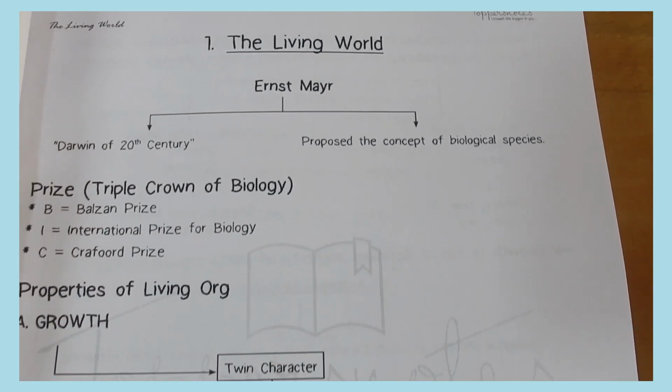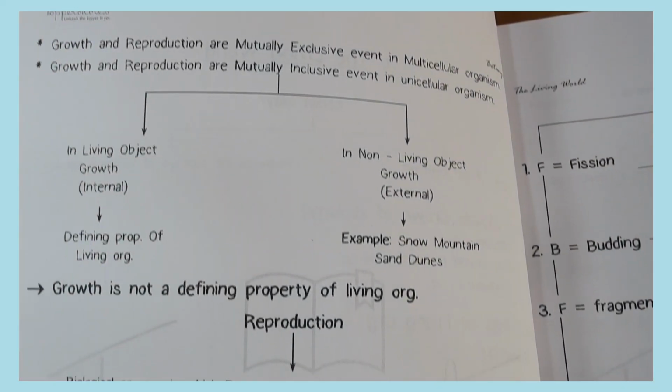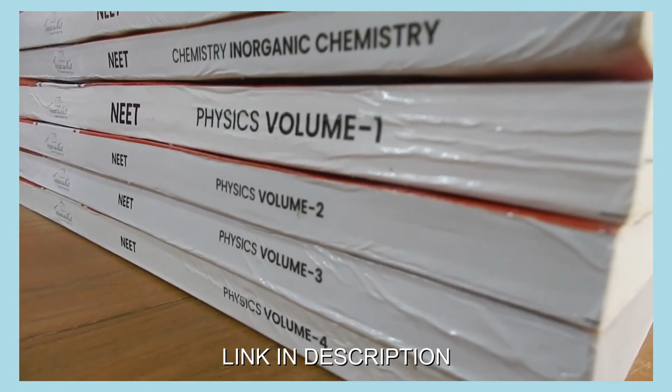So these books are really helpful and will definitely help you in last minute revision as they contain notes reviewed by the toppers.